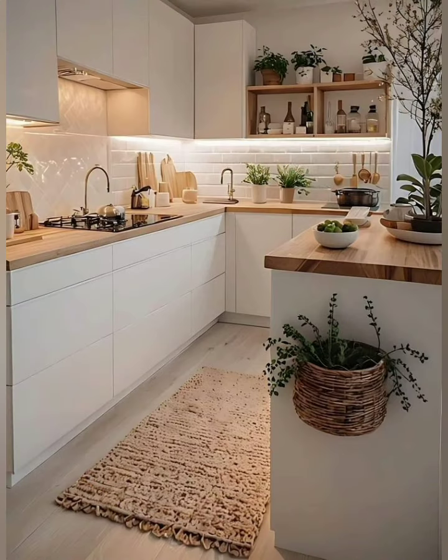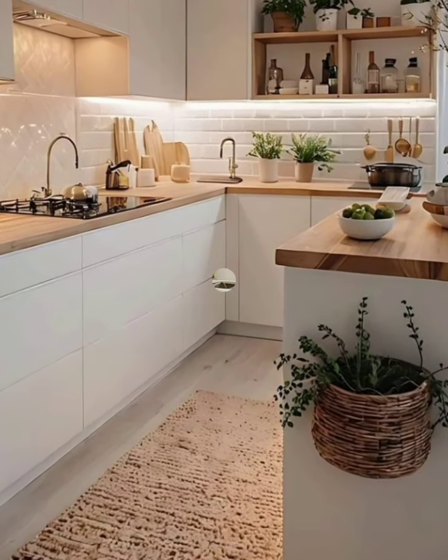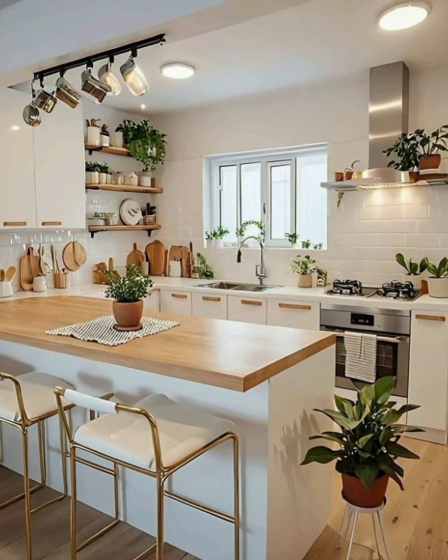By combining functionality and aesthetics, you can create a standard kitchen that is efficient, practical, and enjoyable to use.